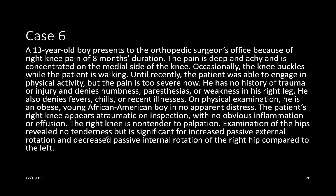So, our next case here, we have a 13-year-old boy who presents to the orthopedic surgeon's office because of right knee pain of 8 months duration. Right off the bat, what sort of things pop into your head for a differential for this patient?